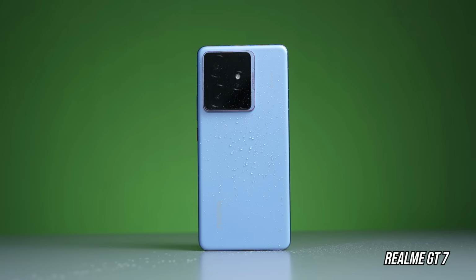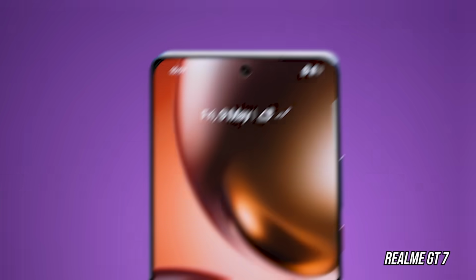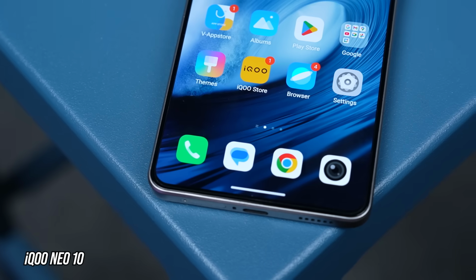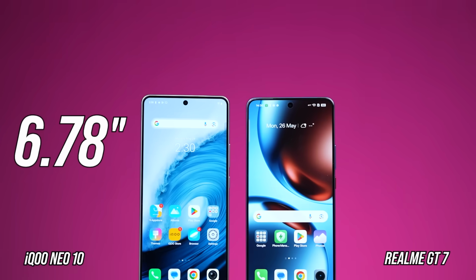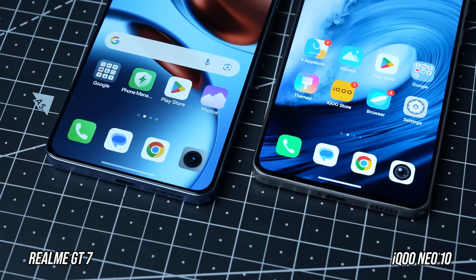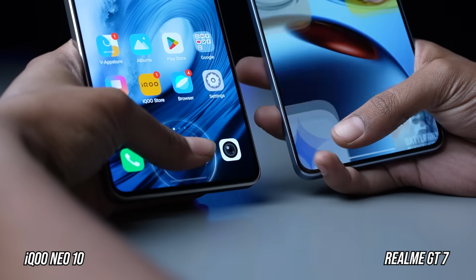When it comes to durability though, the GT7 easily wins with IP69 protection and Gorilla Glass 7i on the front. The Neo 10 settles for a lower IP65 rating and a lesser glass. This brings us to the displays, and yeah, they're really good. Both phones come with 6.78-inch 1.5K AMOLED panels with slim bezels, and yes, both come with in-display fingerprint scanners that are quick and work without a hitch.